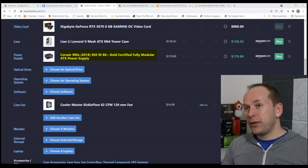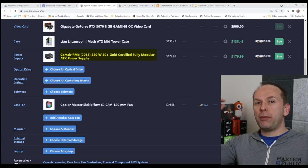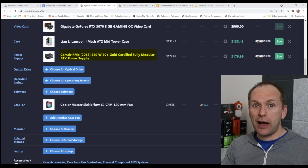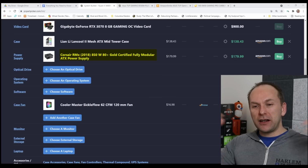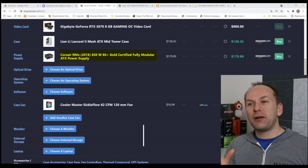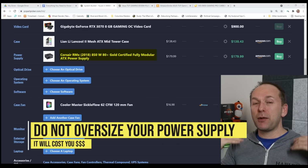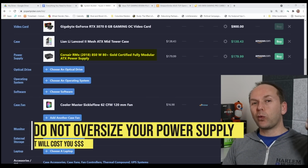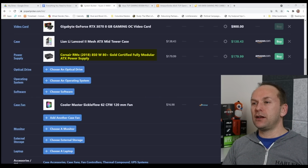However, the prices on power supplies have gone way up, especially as you go up in power. And that's because miners are buying the crap out of these things right now because they want power supplies that can run an entire rig and a ton of graphics cards all at once. So I would recommend do not oversize your power supply, especially right now. You're going to pay through the nose for it. Make sure to right size your power supply. And remember, in that video, I show you how to size it.